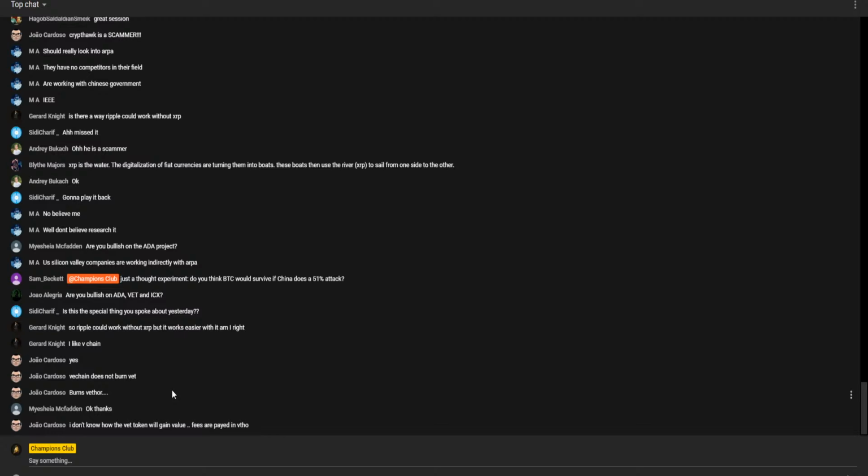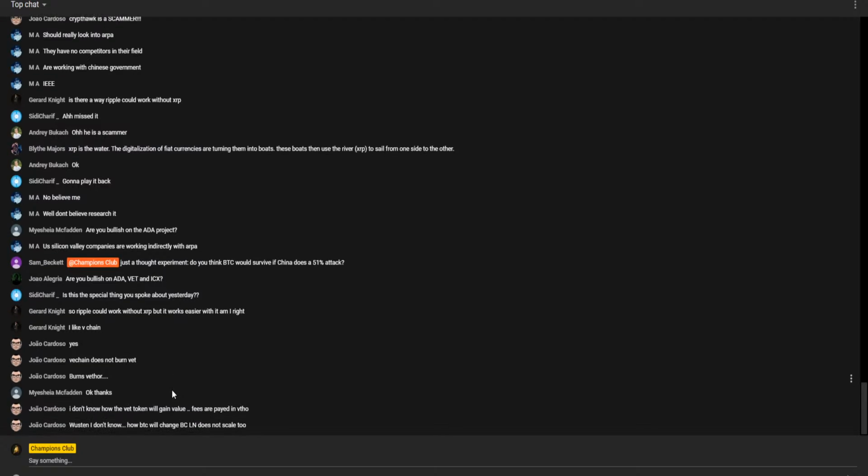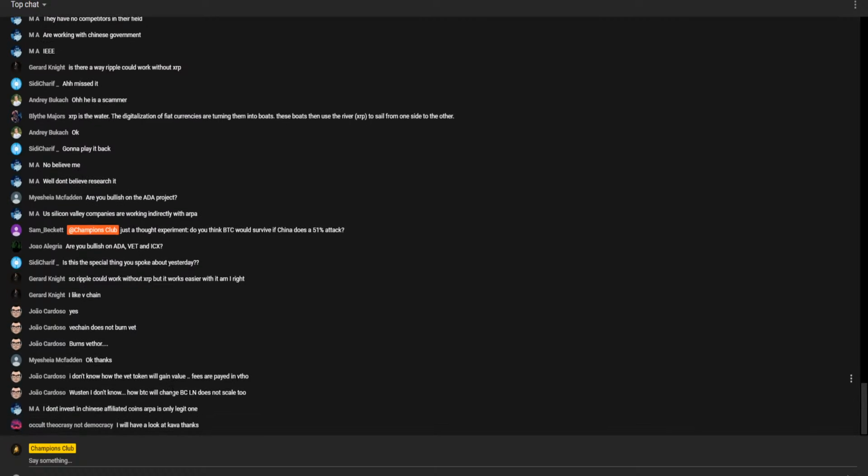Is this the special thing you spoke about yesterday? Yes, this is the one. So Ripple could work without XRP, but it works easier with it. I'm right. Back in the day, David Schwartz said this: the institutions didn't want to hold XRP, so they had to use Xcurrent without XRP. But then things changed, and ODL, which is Xcurrent, all the X projects inside ODL, was using XRP. So now it's meant to use XRP because it is about to replace the old Nostro Vostro system with the new liquidity system.